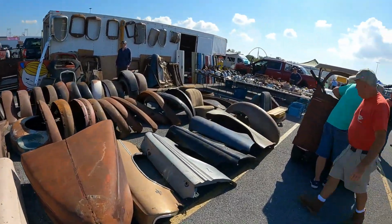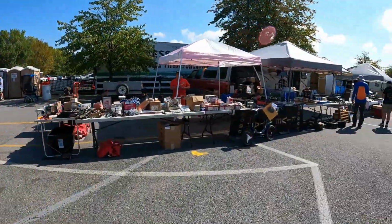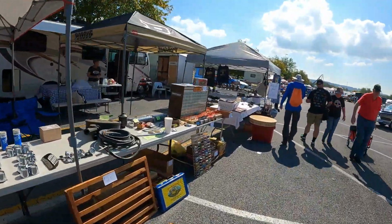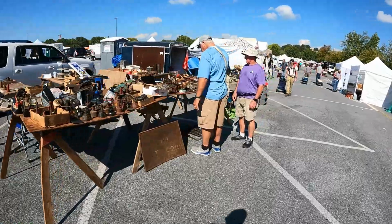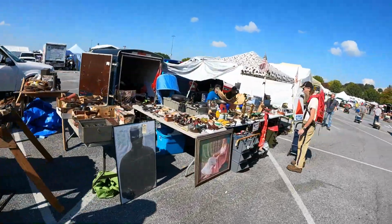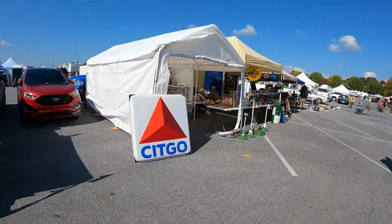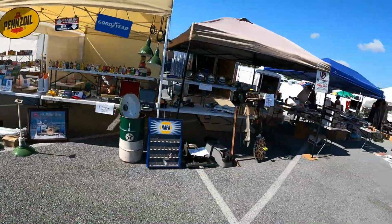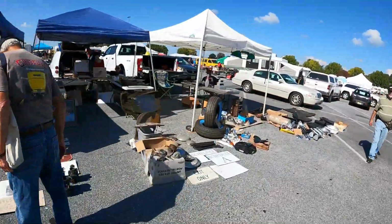Check this one out here, this Chrysler Imperial. It looks like a limousine. Nice Chrysler. Hey, check out this old Ford here, 1932 Ford Y car, 42.5, the asking price on this Ford.